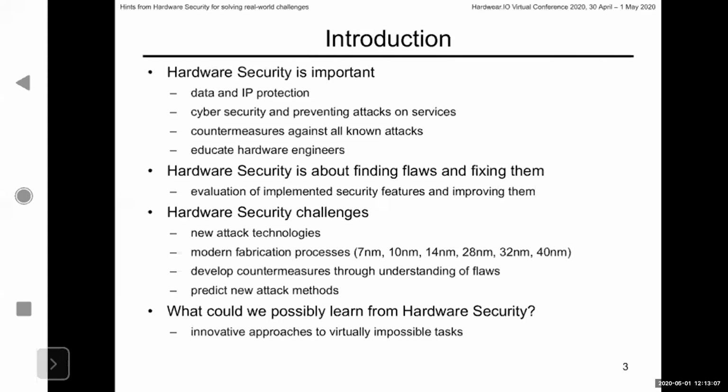And usually you have to develop countermeasures through understanding of flaws, and that means you have to know how to attack the chips, how to analyze them, and ideally hardware engineers would like to predict new attack methods. The main question is what else can we learn from hardware security? Can we use the knowledge and approaches that are generated by hardware security?